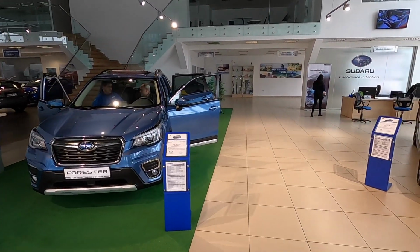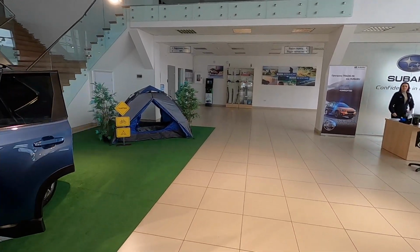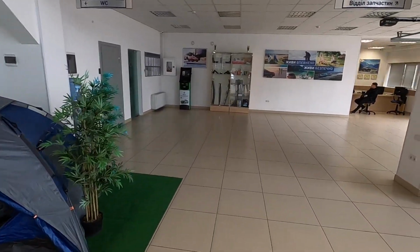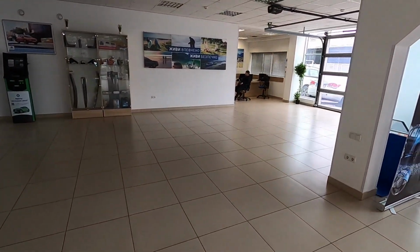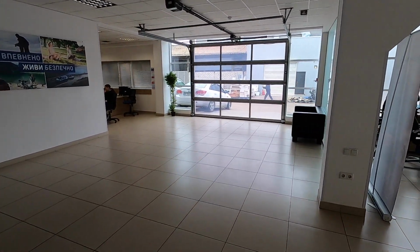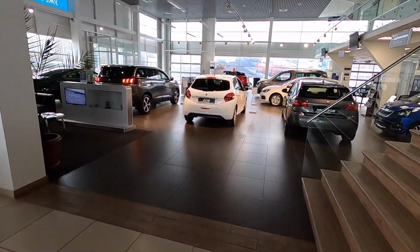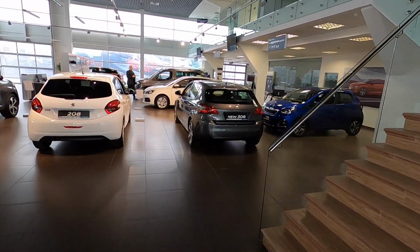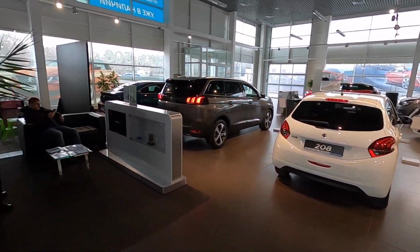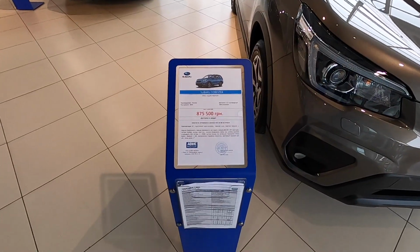And they only had three models available for sale. They sold Foresters, they sold Outbacks, and they still had the previous body style Outback, even though this was taken in January of 2020. I think the rest of the world gets the new Outback for 2021. And then they also had the Crosstrek, which they call the XV. This is their Peugeot portion. The Subaru dealer was hooked up to a Peugeot dealer, which I found kind of interesting. This was a lot more common in the U.S. back before Subaru started selling so many cars.